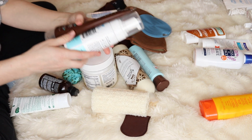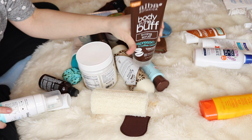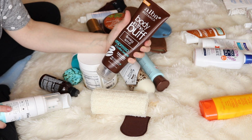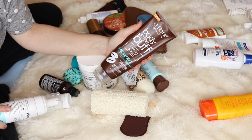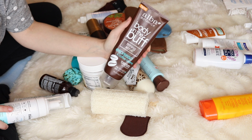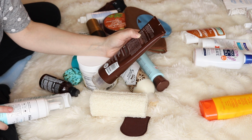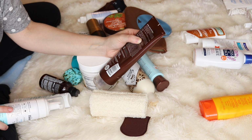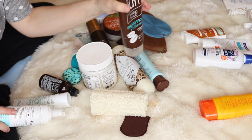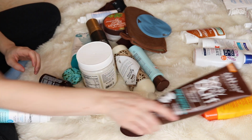Another couple of body wash type things. This is a body scrub from Alba Botanica. This I think I can definitely use up before I go, so I do need to make a point to use this. It's actually one that does lather up a little bit, so I do feel comfortable using this basically in place of a body wash or soap, because I feel like it does clean my skin. Oh yeah, it actually even says on the back, use in place of boring body soap every day or several days a week. So yeah, this I can certainly use up. I don't think there's much left. I think it's probably around here. So that I'll try to finish.